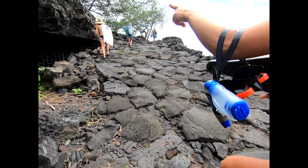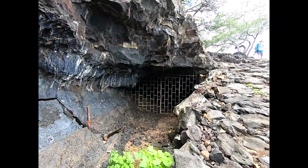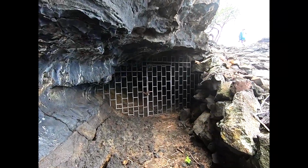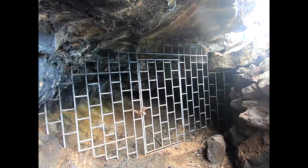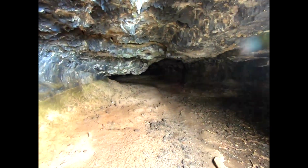You can see there's like the facing or the metal up right there. Pretty creepy.